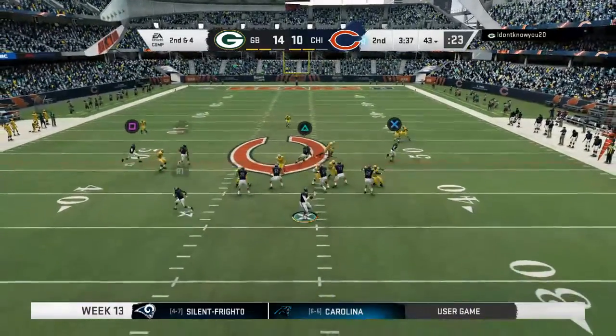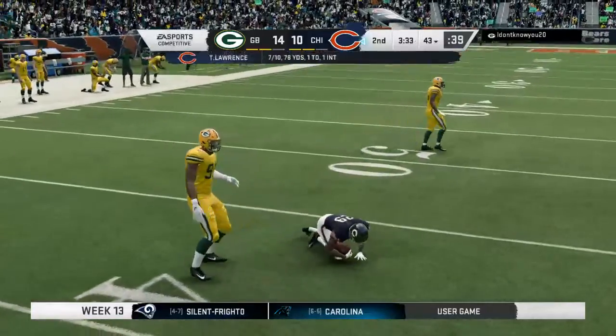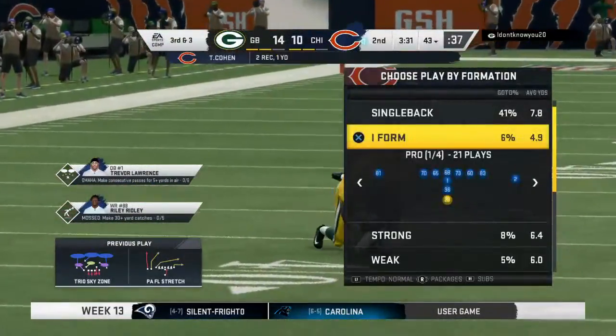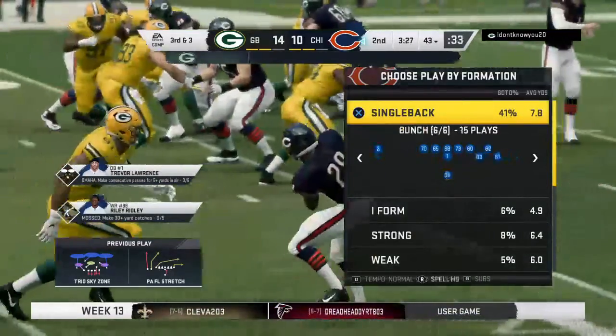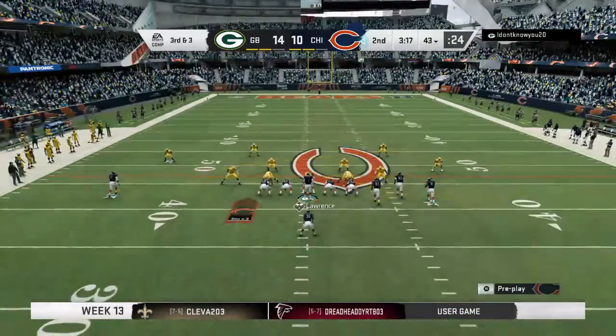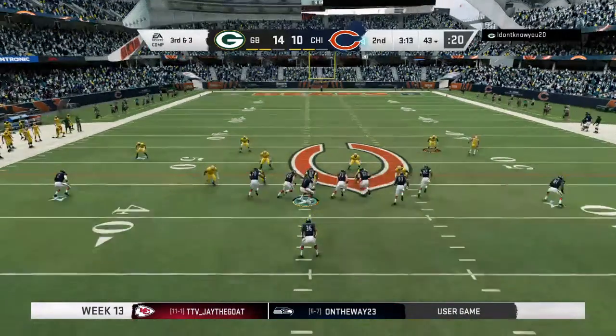Ready to throw on 2nd down, Lawrence. And he completes it to Cohen. I know most of the time when the ball's in the air, you're thinking wide receiver, tight end, but running backs can be a big part of any passing offense nowadays. The Bears on 3rd down, they've been good, 3 for 4 thus far. This time it's 3rd and 3.